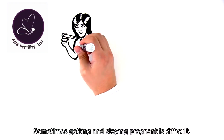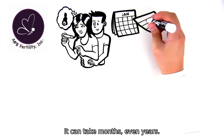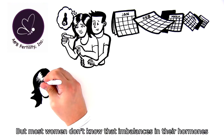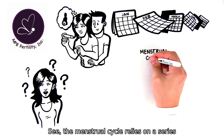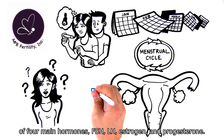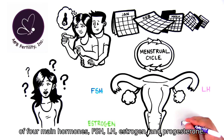Sometimes getting and staying pregnant is difficult. It can take months, even years. But most women don't know that imbalances in their hormones may be the reason why. See, the menstrual cycle relies on a series of 4 main hormones: FSH, LH, estrogen, and progesterone.